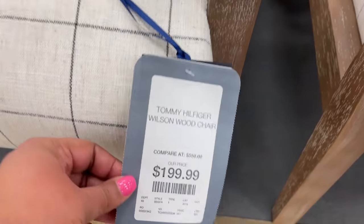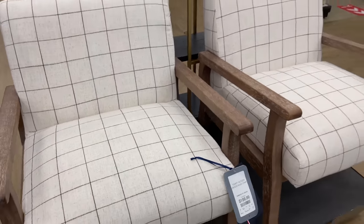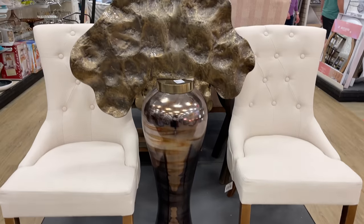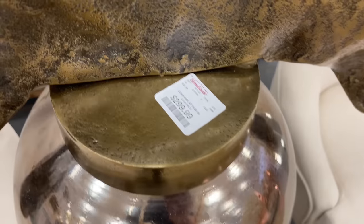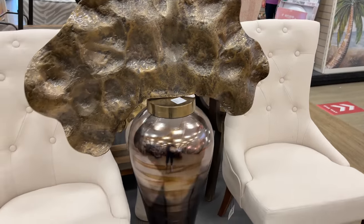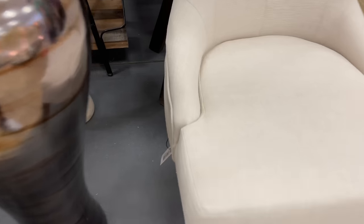Now here we go into the furniture world. Tommy Hilfiger chairs. They felt really nice. $200 a chair. This sculpture situation, $300. It's huge. I'm not a fan really, but I had to show you guys in case you would like it.